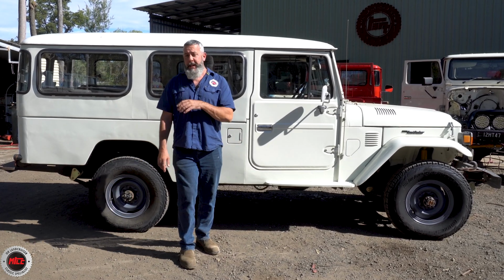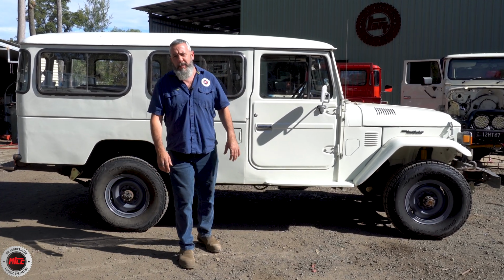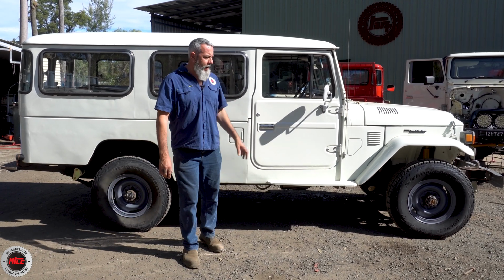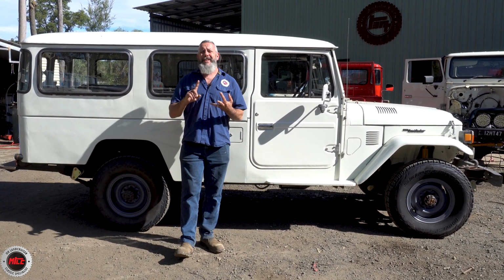I first met Peter and we went on a trip in 2015, a 40 series trip. I've been on Fraser Island with this rig, very different rig back then. But he's had it for a long time. But before that, the gentleman before it had it for 25 years, and it's original.